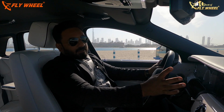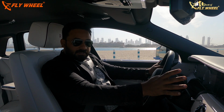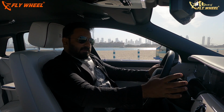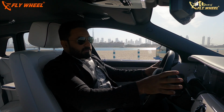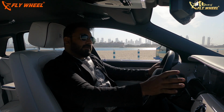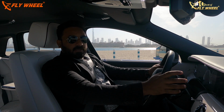So first thing first, I always love the way this gear lever is placed, both in Rolls-Royce cars and some of the Mercedes, and I mean most of the Mercedes in that case. So it's very easy to use. You don't have to take your hand from the steering wheel when you maneuver it. You need to lift a little, pull it up for the reverse and down for the drive.